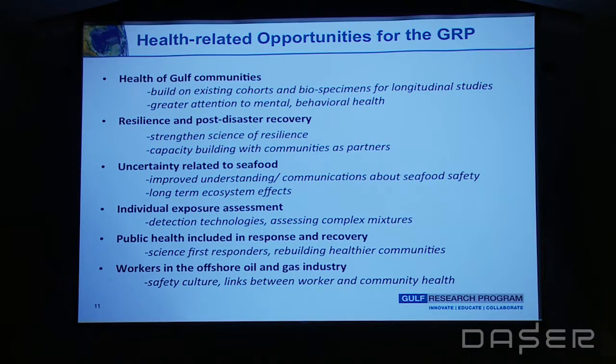Clearly, we're going to be focusing on looking at the health of these communities directly, but also looking at this, again, resilience. I mean, we've got hurricanes, we have wetland loss, we've got lots of things going on in the Gulf. And so post-disaster recovery is something that they have to do after every major hurricane. And so are there things that we can look at or study that might facilitate and strengthen communities, comparing communities that are struggling versus those that seem to bounce back more readily.